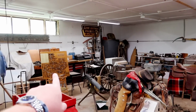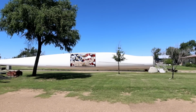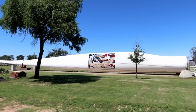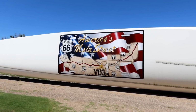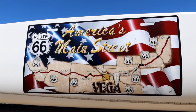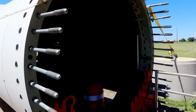There's some Devil's Rope. We went to that museum the other day. Now we're gonna walk out here to the wind turbine, because we saw that as we were driving by, and Scott's like, what is that, a big plane or something back there? I said, we'll see, we'll see. Another really cool free museum on the trail. Vega, Texas. This should be cool.